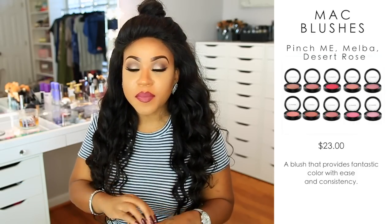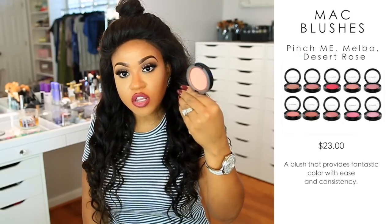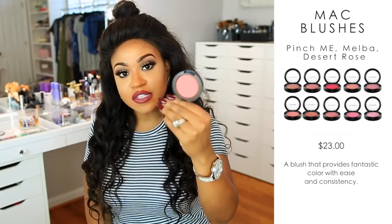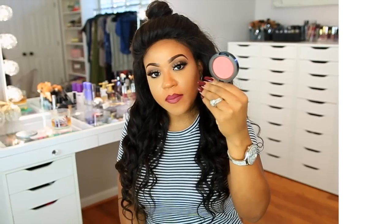This next one is Melba, which is kind of a peach color, as you guys can tell. It's kind of peachy neutral. And then another one of my favorite colors is Desert Rose by MAC. And this one's a little bit more on the pinky side, if you guys can tell.